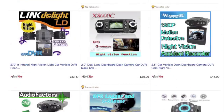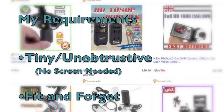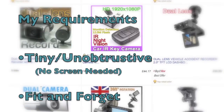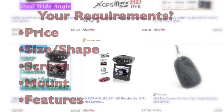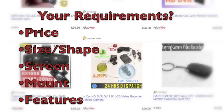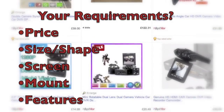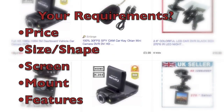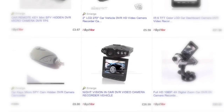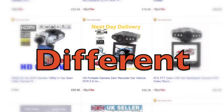And then at this point you're down to personal preference. What I'd like on a camera would be for it to be as small as possible. It doesn't even need to have a screen on it. I just want to be able to fit it and forget it. Your requirements might be completely different. The first thing is to decide how much you're prepared to pay for one. And then there's a few other things to think about, including what features you'd like on it, things like GPS, for example. But for me to review a camera, there's only one thing that I'm looking for, and that's that it's got to be different.